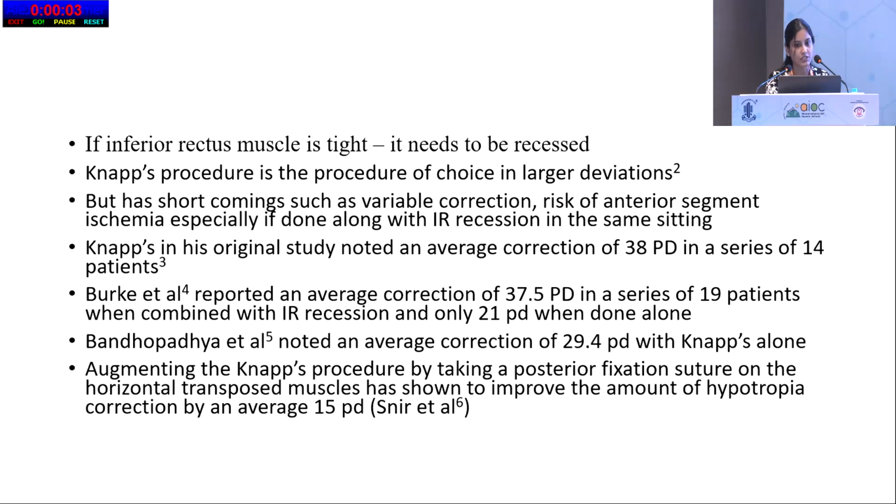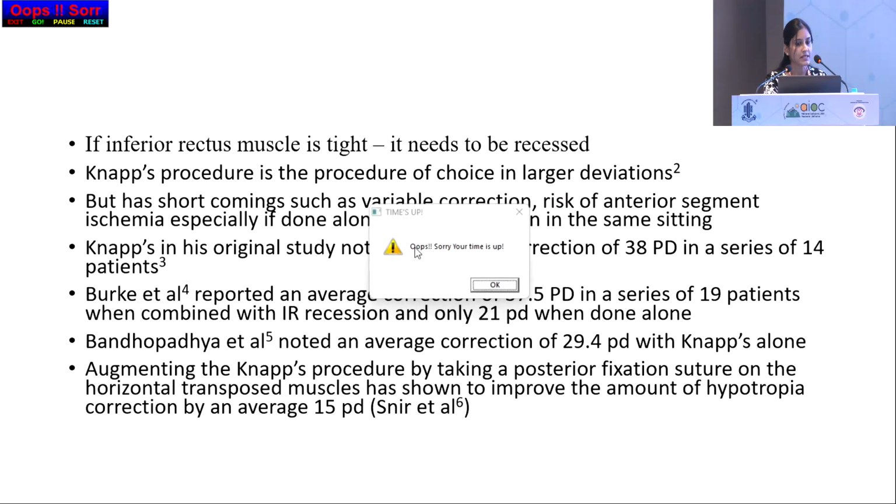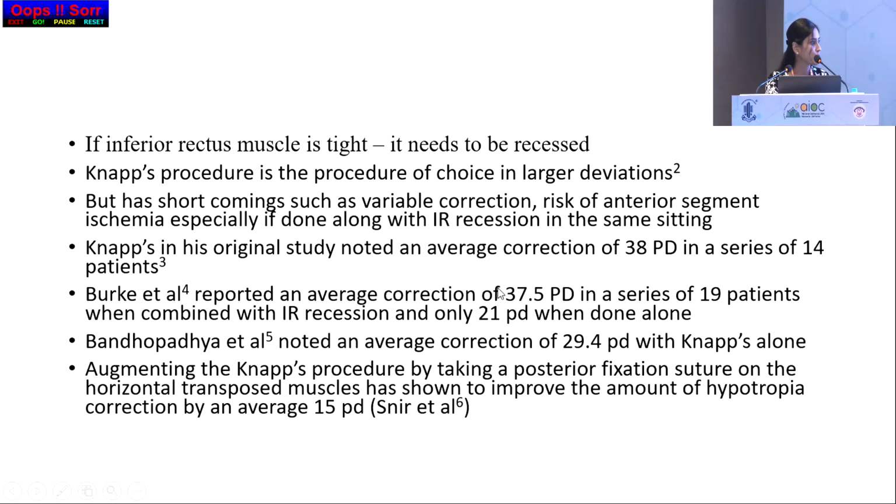So the treatment of MED can be variable, but the treatment of choice depends upon whether the FDT for IR is tight or is free. If the IR is tight, it needs to be recessed. Depending upon what procedure you need to do, you decide according to the amount of hypertropia. Let's move to the conclusion slide.